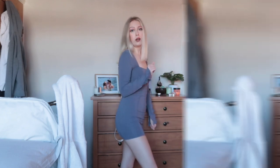I would say if you are a bit taller though, maybe this would be a bad option because of it being quite short. So for you smaller girls out there, this would be a great dress.